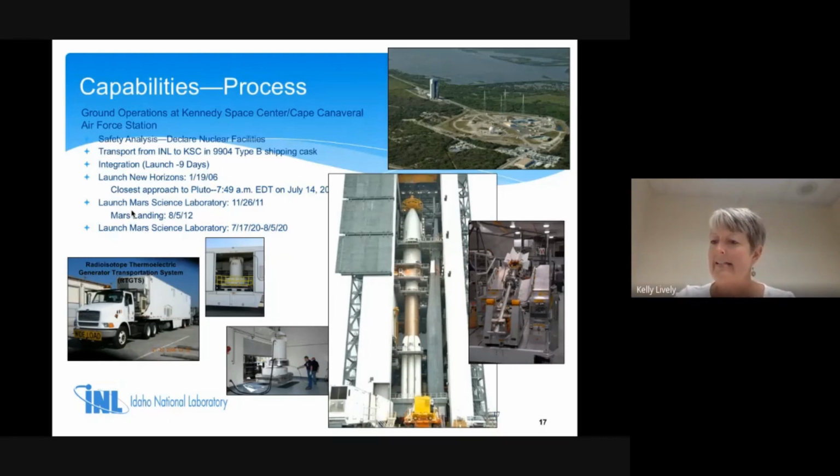Let's see. Oh, the approval process for nuclear launches. Marty, that is not for the faint of heart. So we have DSAs for the ground buildings. Even at the vertical integration facility, we have a ground operations DSA. And then we have what's called an FSAR for the launch itself.